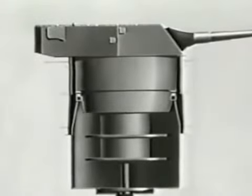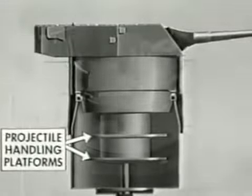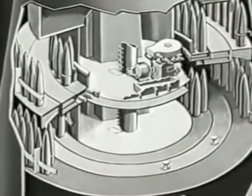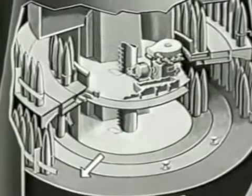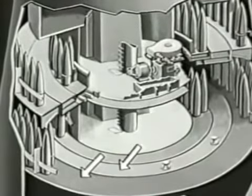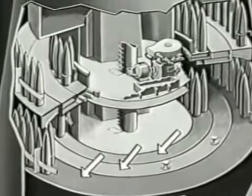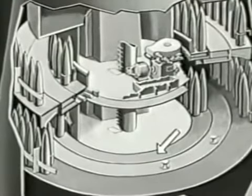The 2 decks immediately below are the upper and lower projectile handling platforms. Each platform consists of 2 concentric sections. The outer section is a stationary projectile stowage area. The inner section is a projectile handling ring and a second projectile stowage area, and is part of the rotating structure. However, this projectile ring has its own power drive and can be rotated independently of the turret.